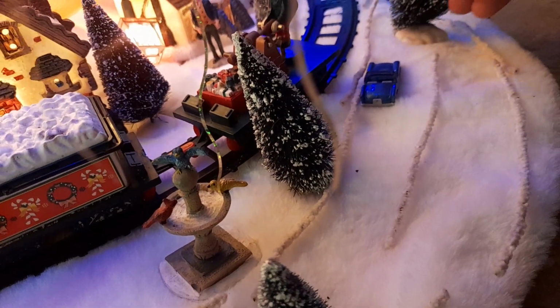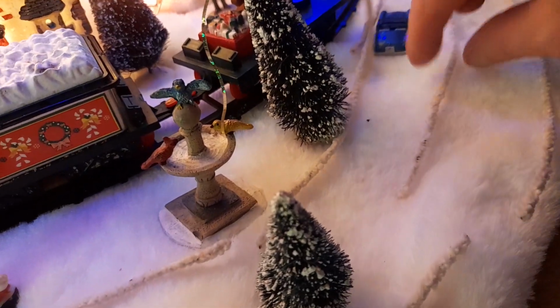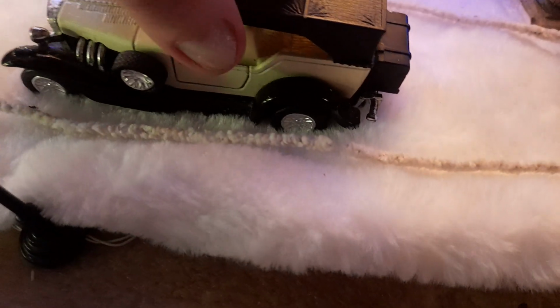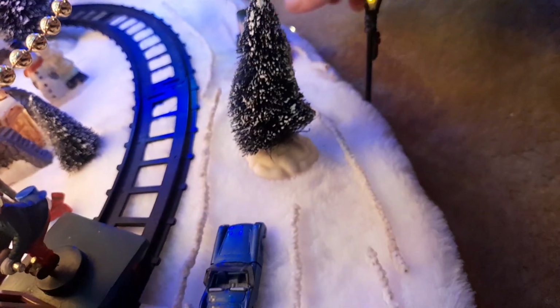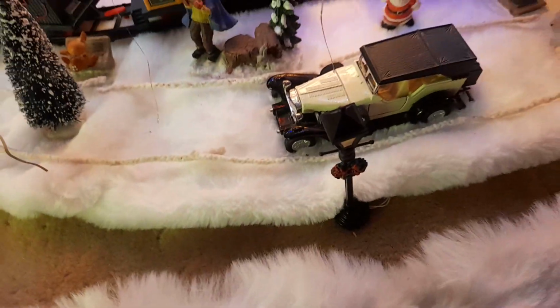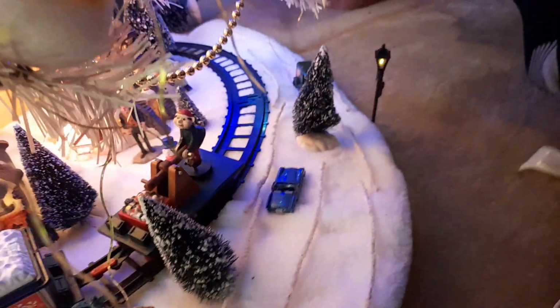See, these are supposed to be trees, and this is supposed to be a road. These pipe cleaners. Say cars drive on the left hand side, and the other cars drive on the other left hand side. And there's another little car there. So the little cars go to the back, and the big cars go out to the front. So they put little cars at the back.